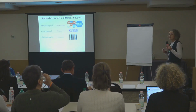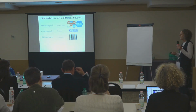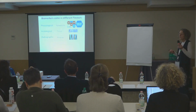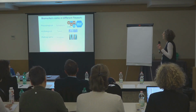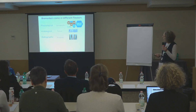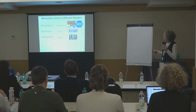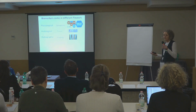And biomarkers come in lots of different flavors, so lots of different types of biomarkers. And already in the clinics, we use biomarkers to help us diagnose patients and in some cases stratify patients for treatment. But in bone sarcomas, biomarkers are used particularly, I think at the moment, to improve diagnosis, or help clinicians to diagnose bone sarcomas. So physiologically, there are symptoms that patients present with that are biomarkers of their disease, of their cancer.